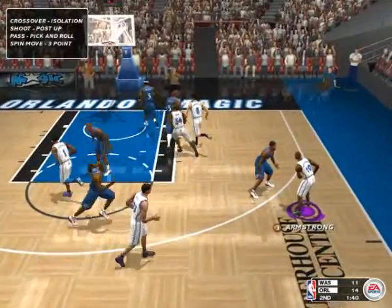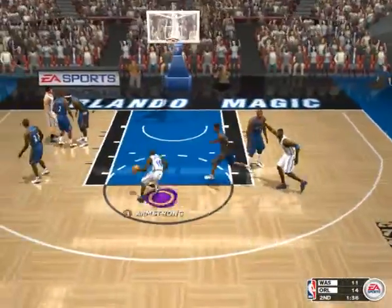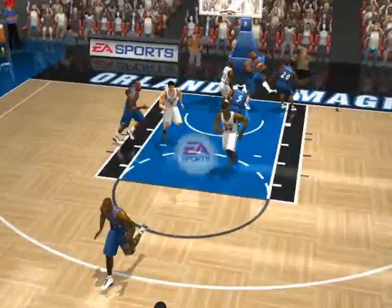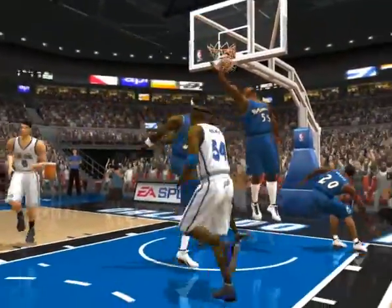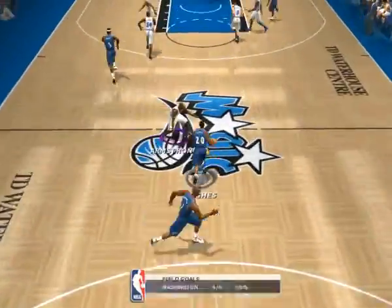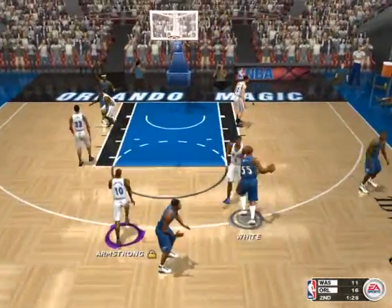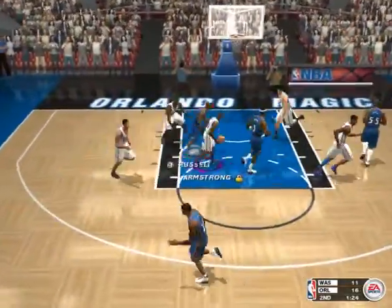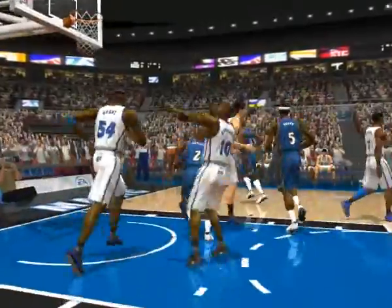Sends it to Armstrong. He let that shot go just as soon as he came clear of the screen. Russell will bring it up court, hoping to cause some turnovers with this double team. Anytime he can get the isolation, his eyes light up. Russell for the finger roll. Ryan Russell.